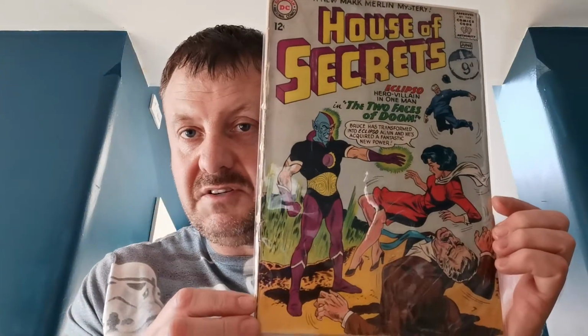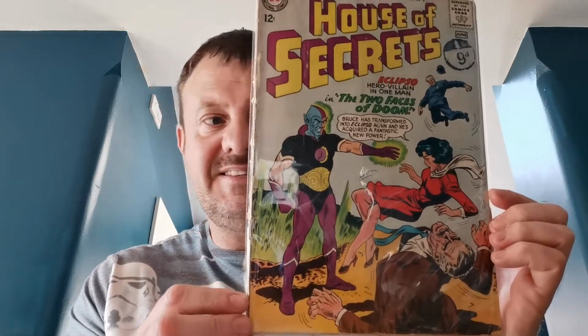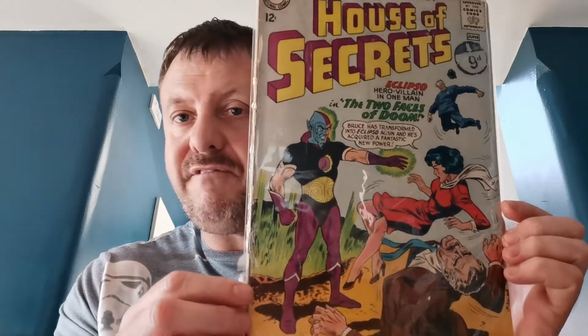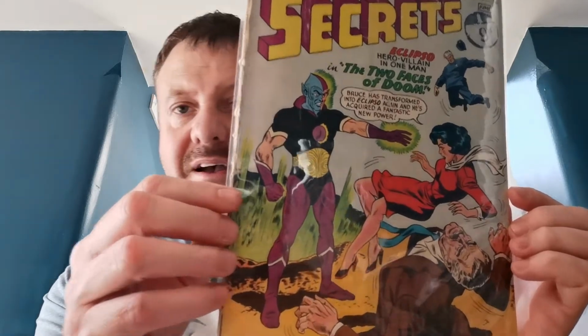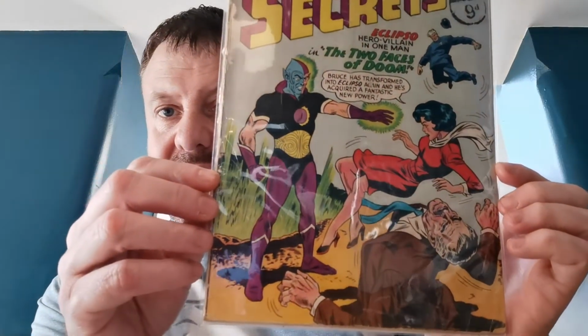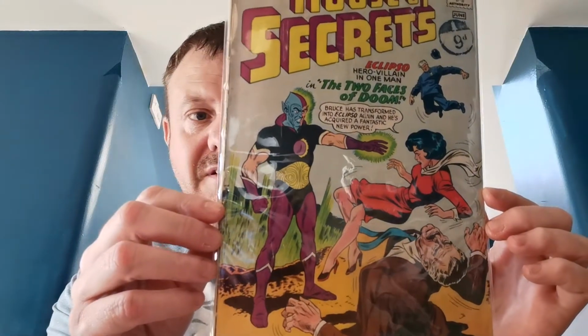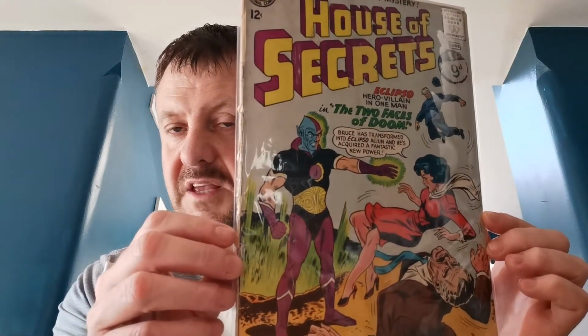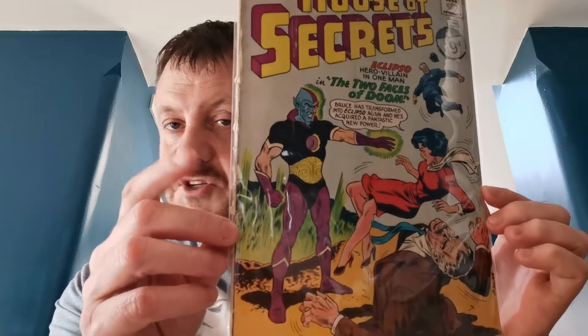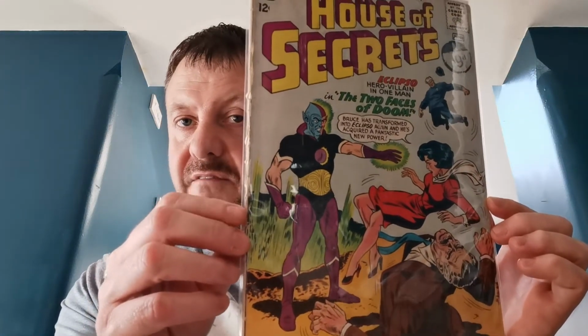This is House of Secrets, issue 66. Yes, this is the first full cover appearance of Eclipso, who is Bruce Gordon. There we go. What a stunning cover. For £2.65? Yeah. His previous appearances on the cover were only partial appearances. But like I say, first full cover appearance.